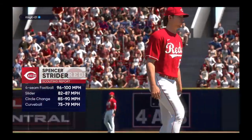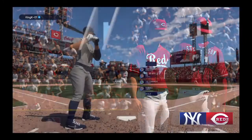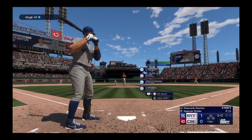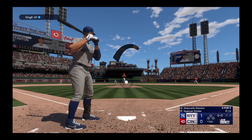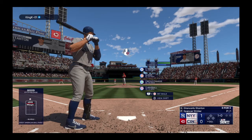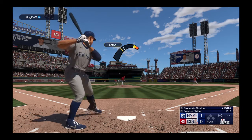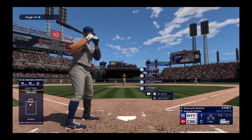They hand the ball over to a new arm, Spencer Strider. It's his job to keep his team in the game. The wind of the pitch. Ball one, no strikes. Swing and a miss, and it's one and one.